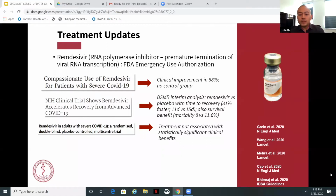And then the study that was used to give this emergency use authorization is a study led by the NIH, and this is called the ACT trial. It's a randomized double-blind placebo-controlled trial where patients were given 200 milligrams of remdesivir on day 1 and then 100 milligrams Q24 for a 10-day total. The participant outcome was measured at day 15 to see their clinical outcome.